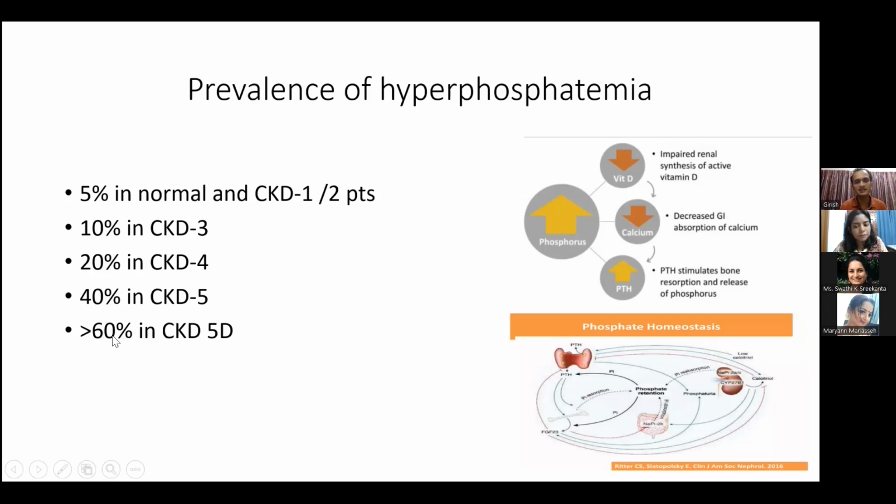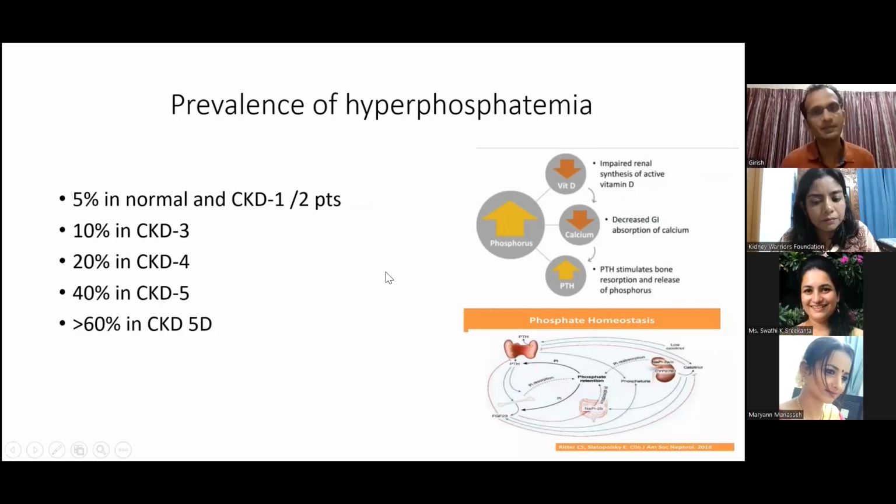Please mind that this data is mainly from the West. I emphasize this point because our population has a slightly lesser prevalence of hyperphosphatemia because our diet is poor in phosphate, unlike the Western diet. Typically, phosphorus and phosphate can be used interchangeably. It's the same terminology.